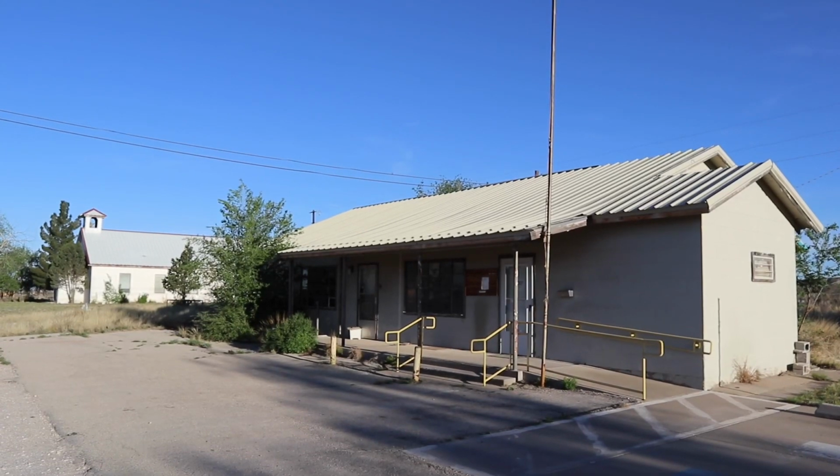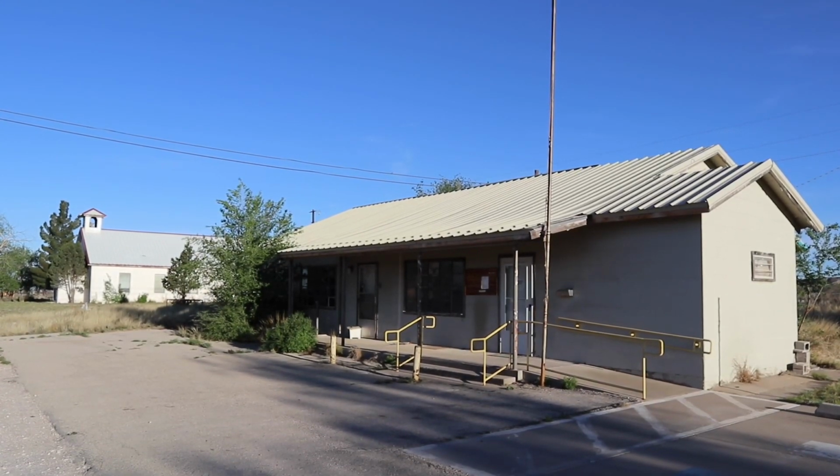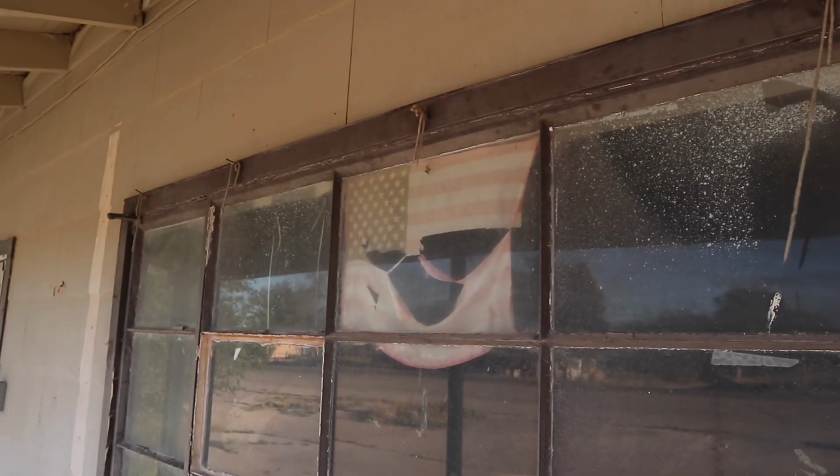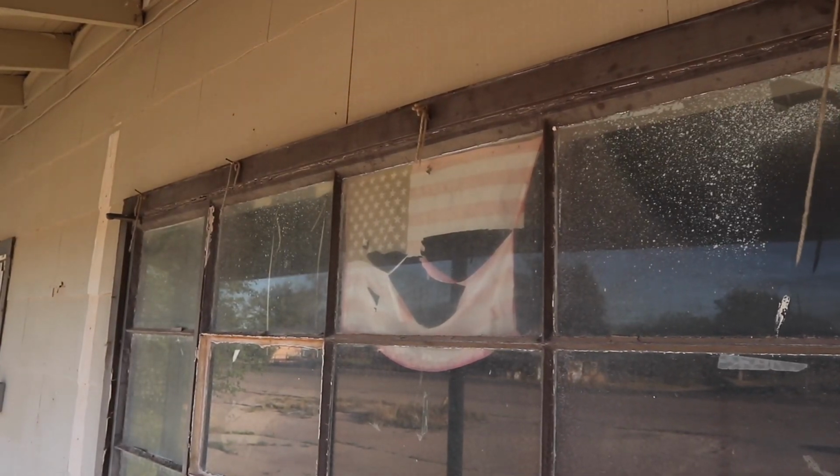The town of Maldramar, this is the Welcome Center, and the church there in the distance. In the window is a tattered American flag.